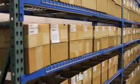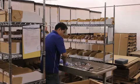And actually, as more and more people are retiring, especially the baby boomer generation, we're going to see more and more influx of pharmaceuticals into the marketplace. It's a great industry to be in. And again, it's not going anywhere. People need medications.